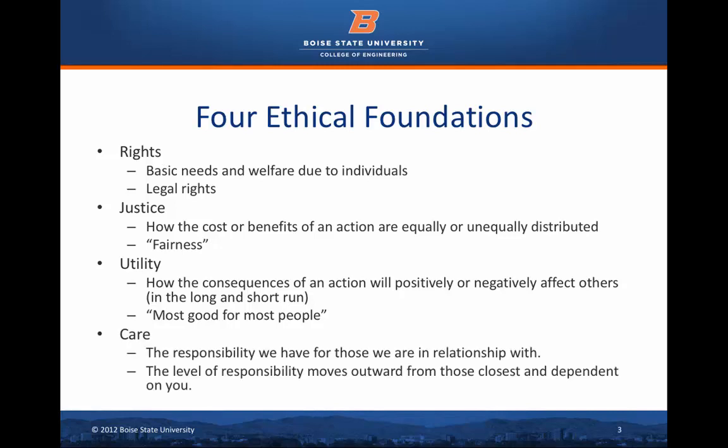And then finally we have the ethic of care. And care is considered the responsibility we have for those we are in relationship with. So being ethical from this point of view is considering the needs of those most dependent upon you, primarily, and then those farther and farther away from you still owe a level of care, but not as much care as you do to those that are closest to you.